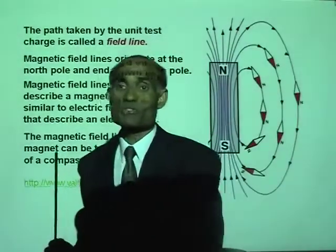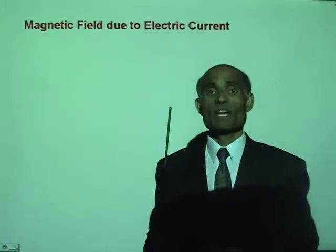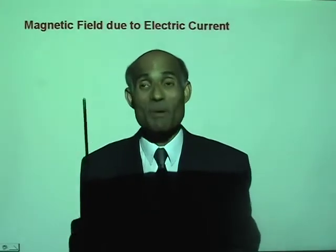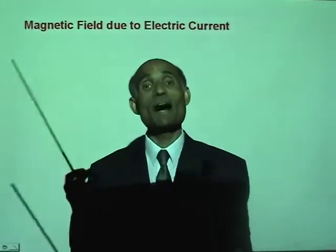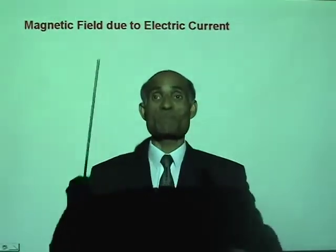So now you understand the concept of a magnetic field. Now, a magnetic field can be produced by an electric current. That means magnetism and electricity are closely linked. There is some good relationship there.